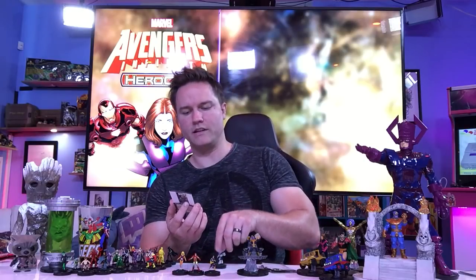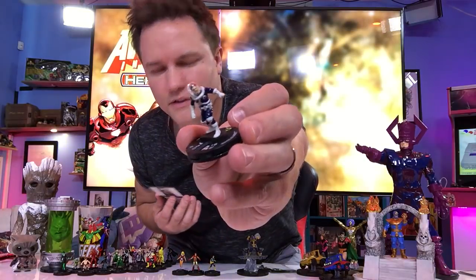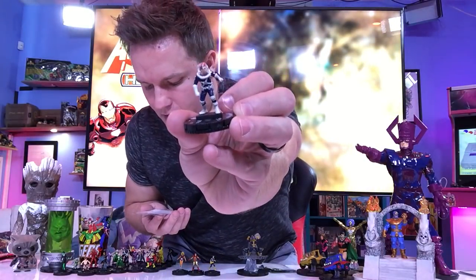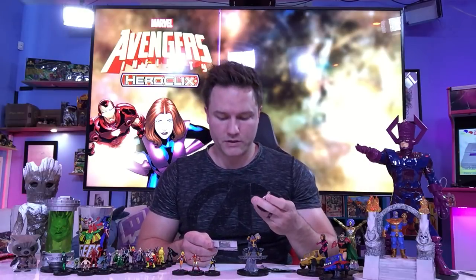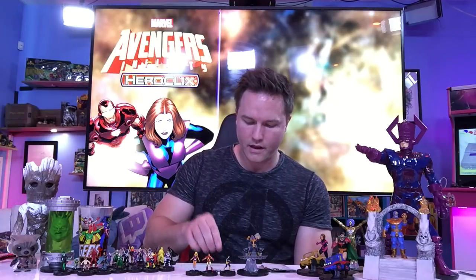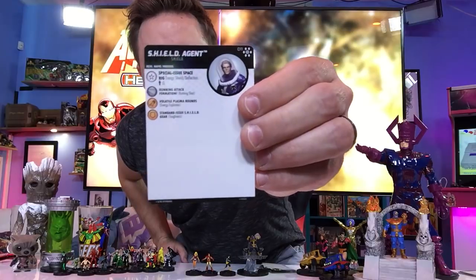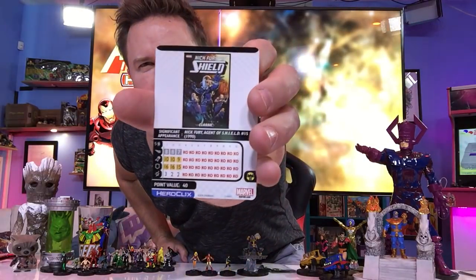Has the keyword shield, of course. It's the only keyword he has. He's set number 11. He has a trait, special issue space rig, energy shield deflection. Okay, and he cannot carry anyone. Even though he has the flight ability, he is not allowed to carry anyone. So there you go. That's pretty easy. Quick and easy there. Easy peasy.